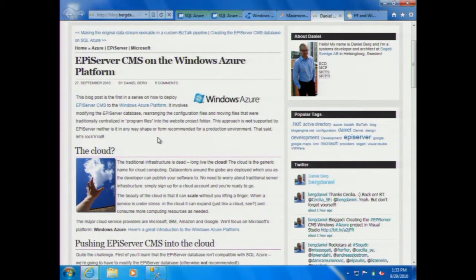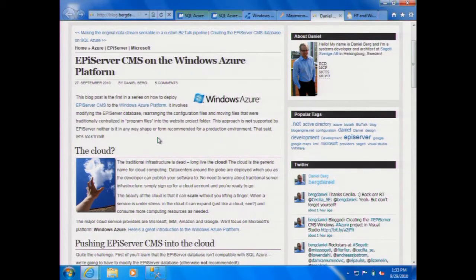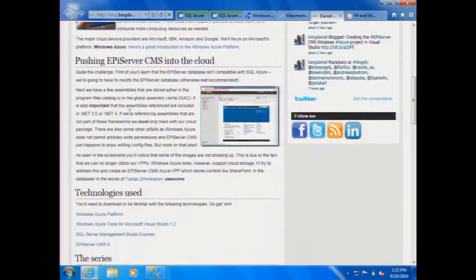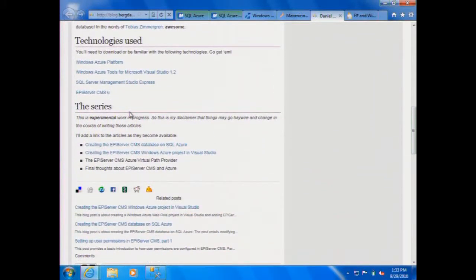Yeah, sure. Now, EPiServer CMS. People ask all the time, can you get a CMS to run in the cloud? What CMS works? What should I use? Well, here is one of the options. Now, he does caveat all this, saying it's not production, yada, yada, yada, he's just playing, it's experimental. That said, let's rock and roll.